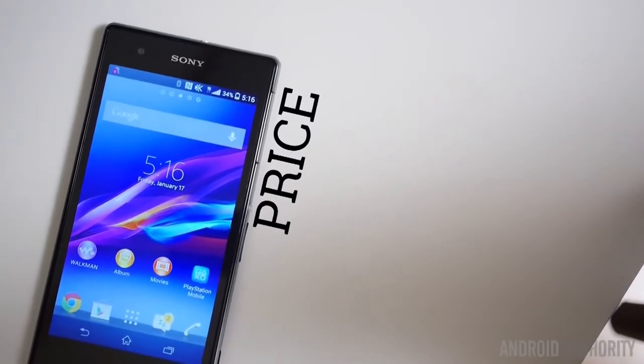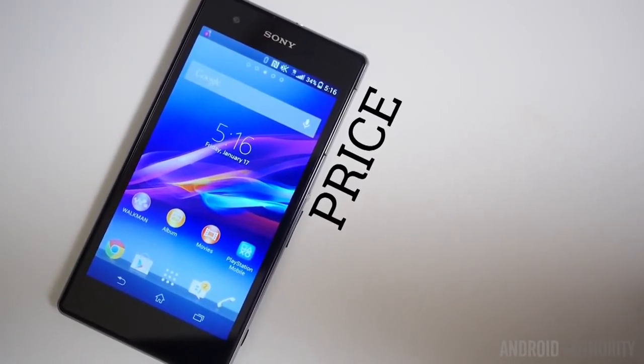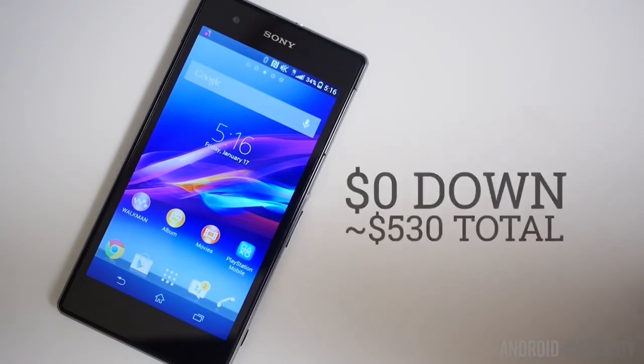And finally, we make it over to the price. Yes, this is a T-Mobile exclusive phone, and as such, it does come on their no contract plans. So you're gonna pay $0 down up front, but $22 a month for 2 years is on top of whatever plan you're going to get. And as is the case with T-Mobile's plans, you do have to pay off the entirety of the phone in the time that you're using it, and that total in 2 years will come at about $530.